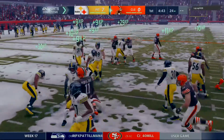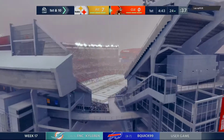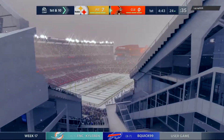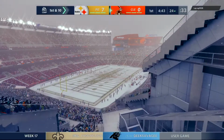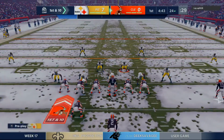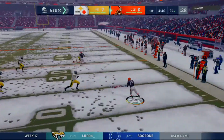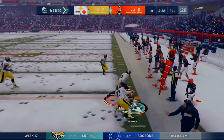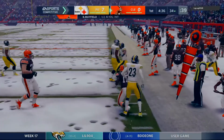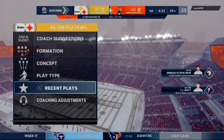And he'll be tackled just shy of the 25. Hilliard on the return. The Browns take over 1st and 10 at their own 24-yard line. Mayfield going to lead the Browns up now, 1st and 10 at their own 24. Mayfield throwing quickly out to Beckham. It'll be a pickup of 10 yards. And it'll be second and very short.